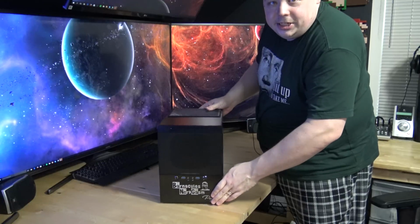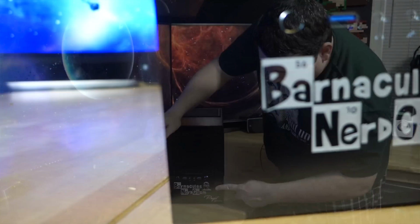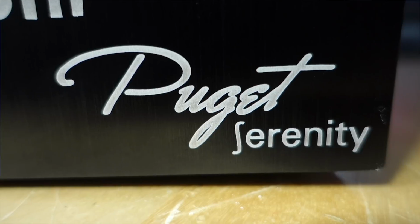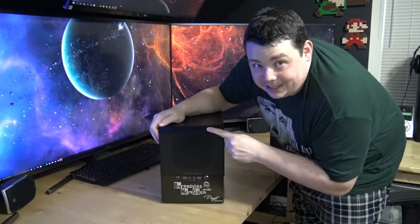Yeah. And there she is, boys. You can see right on the front, giant Barnacules Nerdgasm logo with the Puget Systems logo down below. Has a slot load drive on the top, so none of that tray crap.